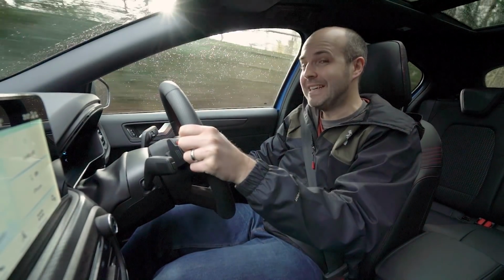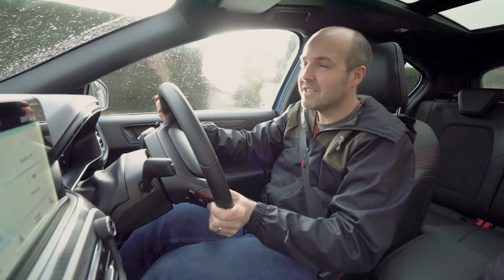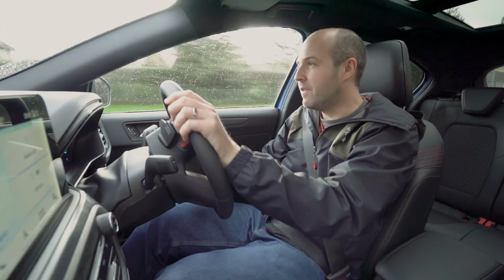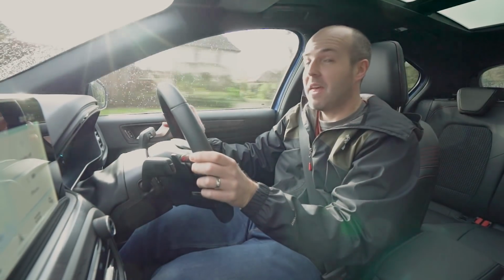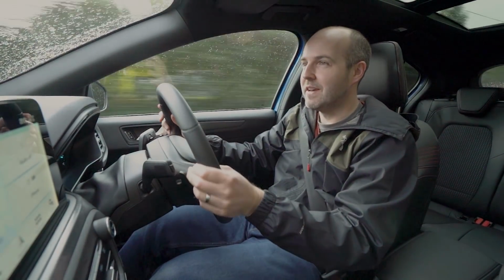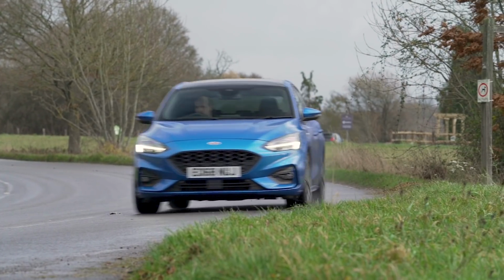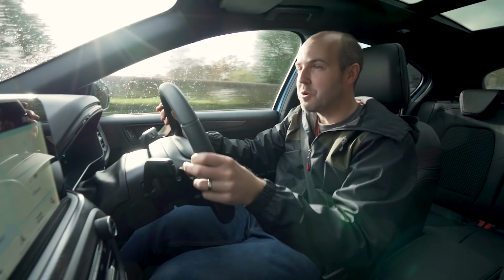As for the handling, there's no point pretending it's quite as entertaining as the Mark I Focus of 20 years ago, if for no other reason than it doesn't offer the same levels of feedback. That said, by modern standards, this is still a really nice car to drive. It steers brilliantly, it's nicely weighted and responsive, and the body stays nice and flat when you corner.